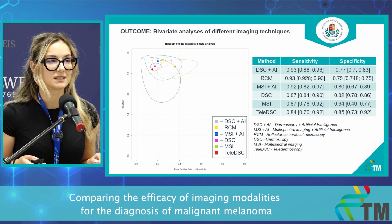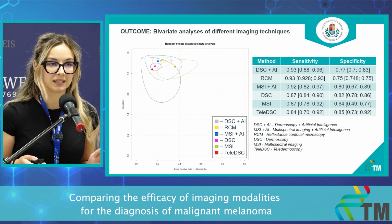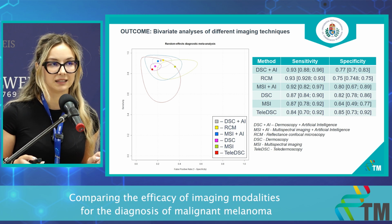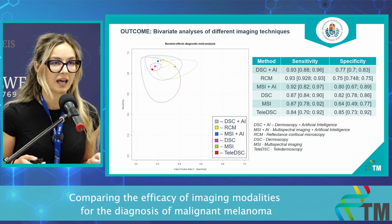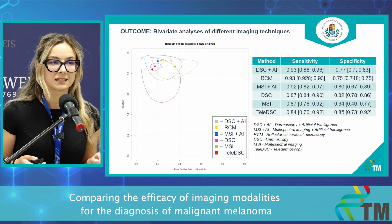On the left, you can see a bivariate plot comparing the sensitivity versus specificity of these investigated imaging techniques, with different colors indicating different techniques. This figure helps us to visualize the diagnostic performance of each method, and we can see the overlap between the techniques. The table on the right is the detailed summary of the sensitivity and specificity results of these techniques.